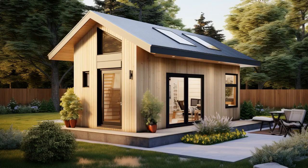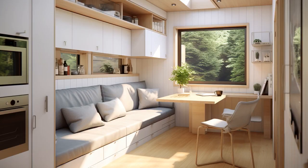And now, let us explore 11 practical tips on tiny houses for seniors.